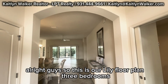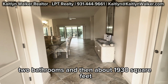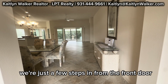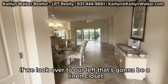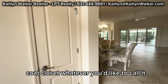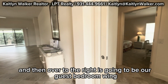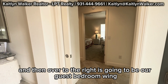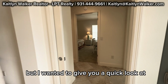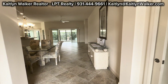All right, guys, so this is our Lily floor plan. 3 bedrooms, 2 bathrooms, and then about 1930 square feet. So we're just a few steps in from the front door. If we look over to our left, that's going to be a linen closet, coat closet, whichever you'd like to call it. And then over to the right is going to be our guest bedroom wing. So we're going to probably circle up here last, but I wanted to give you a quick look at where it is in relation to the rest of the house.